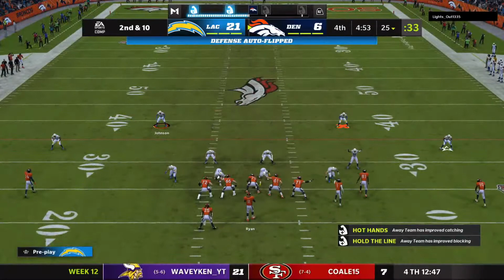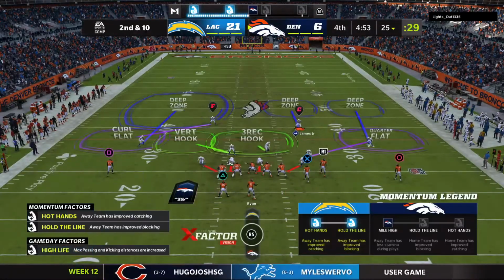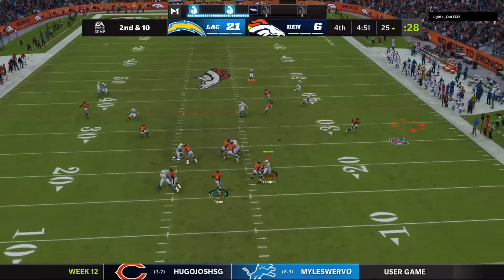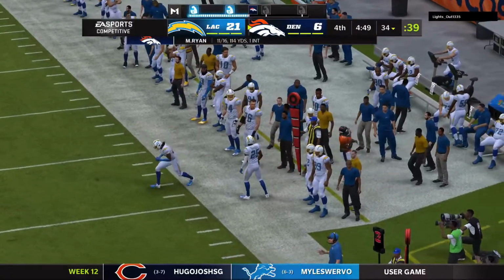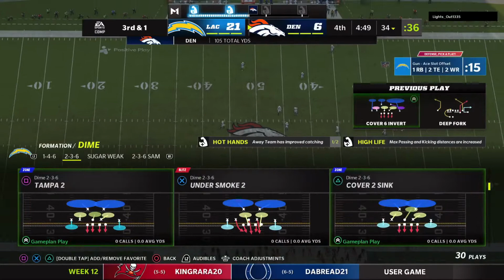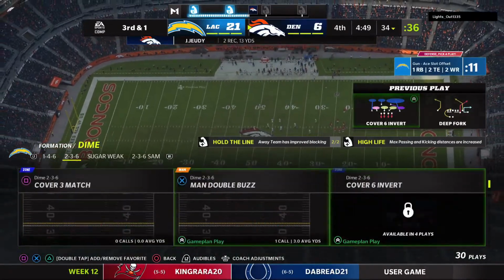Second and 10. Out of the gun, it's Ryan. Throw right side is going to be caught by Judy. And he gets this up to the 34 out of bounds there. 9 yards, not quite enough, and they'll be left now with 3rd and 1.